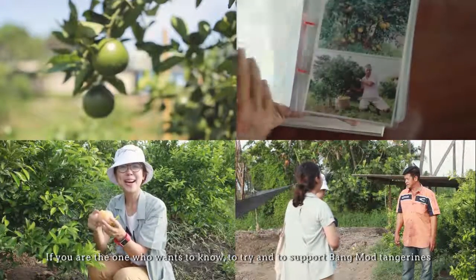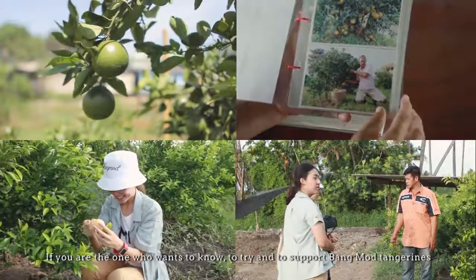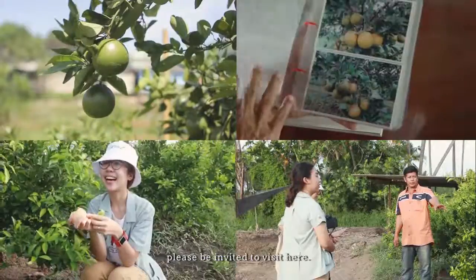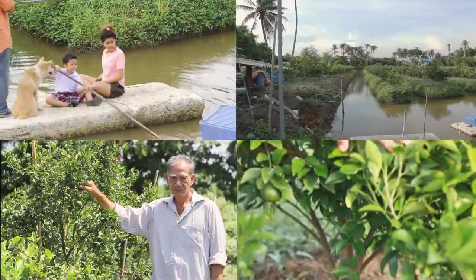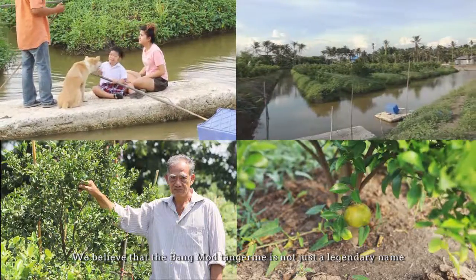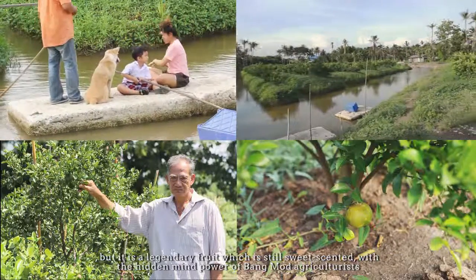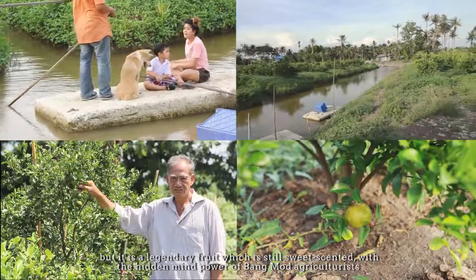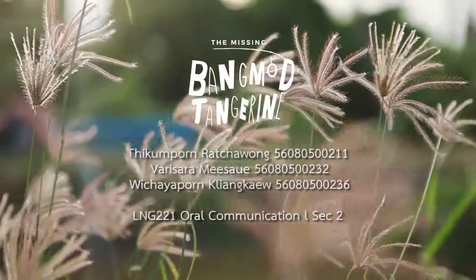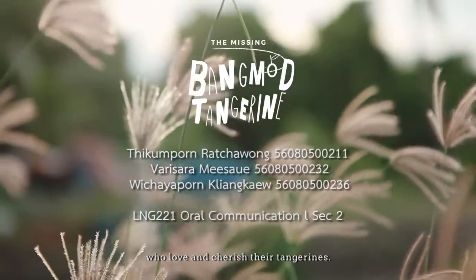If you are the one who wants to know, to try, and to support Bangmod Tangerines, please be invited to visit here. We believe that the Bangmod Tangerine is not just a legendary name, but it is a legendary fruit with its still sweet scent. With the hidden mind power of Bangmod agriculturists who love and cherish their tangerines.